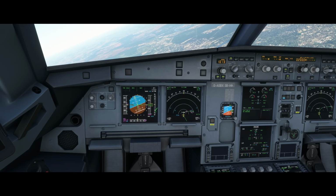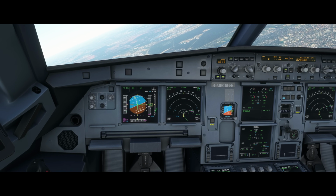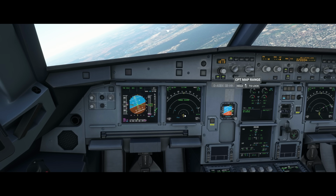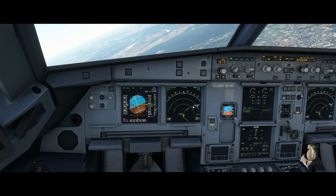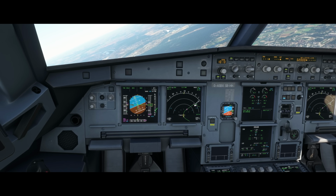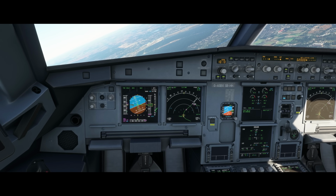Okay, we're a bit later in the approach now. As you can see, it's going to level off at 5,000 feet, but shortly it's going to start to automatically decelerate around here at the magenta D, and start to decelerate to meet this 5,000 restriction. And it should see a nice capture of LOC star. Now, what is LOC star? It stands for enhanced LOC star.